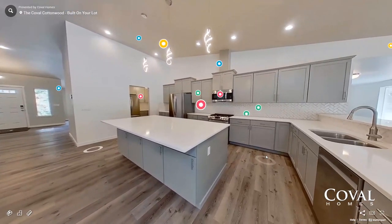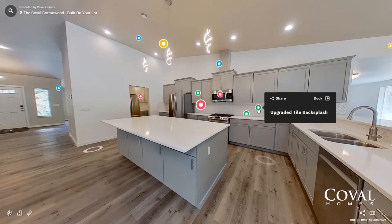That is just awesome. And again, we want to talk about how to utilize the tools. These little info bits, we call them, these little colorful dots, they're all there for the purpose of, if you click on them, answering questions that you're probably asking. And I will tell you, if there's a question you have that's not answered, let us know, because we want to have a little info bit there. So all you do is click on it and it'll tell you, usually the first word is upgrade or standard. So in this case, easy to see, oh, this is upgraded backsplash.